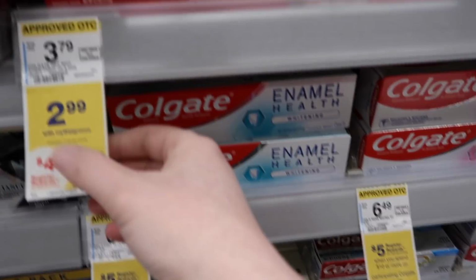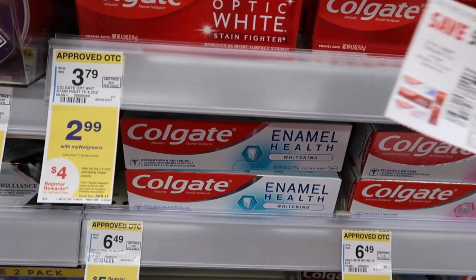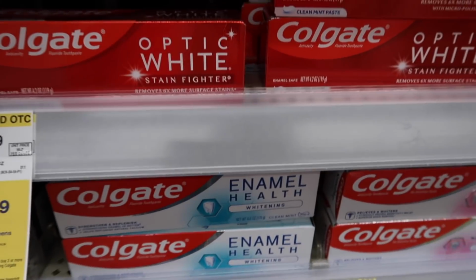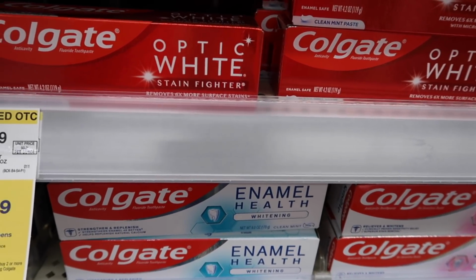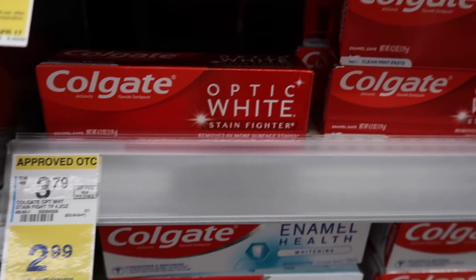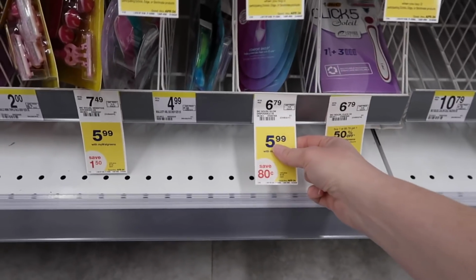The Colgate toothpaste is on sale for $2.99. You want to use a digital 50 cents, or you can use two 50-cent paper coupons in today's inserts. You will end up paying $4.98, but then you'll get a $4 register reward, making them 98 cents, or 49 cents a piece.